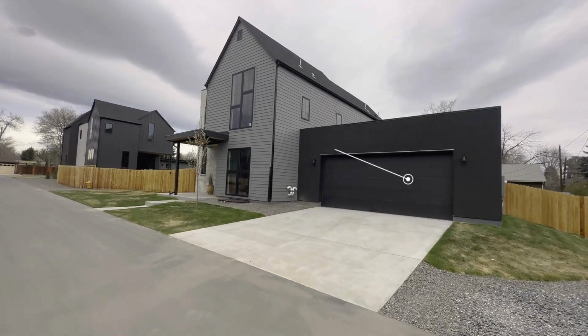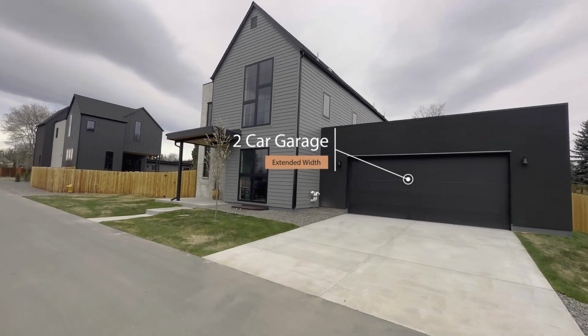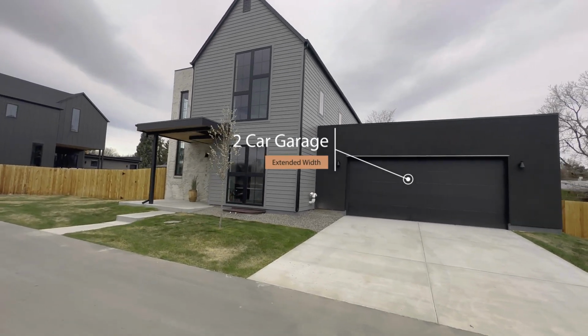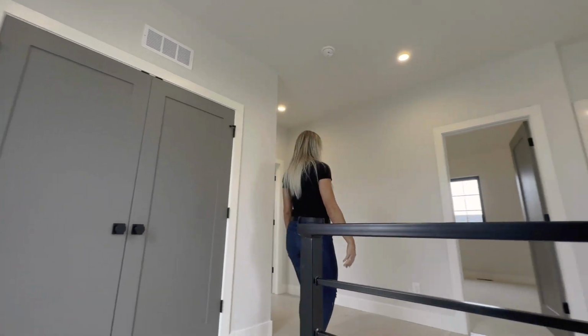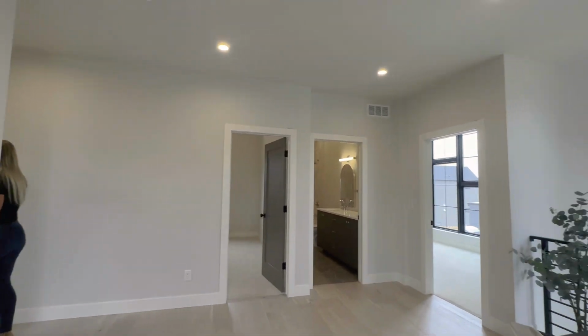Plenty of parking. It's an extended width 2-car garage, and you've also got some additional parking to the side of the house as well, which is good. Invite your friends, invite your neighbors, invite the people from church, bring the people over. They can have a place to park. Yeah, so this property has a total of 5 bedrooms and 4 bathrooms.